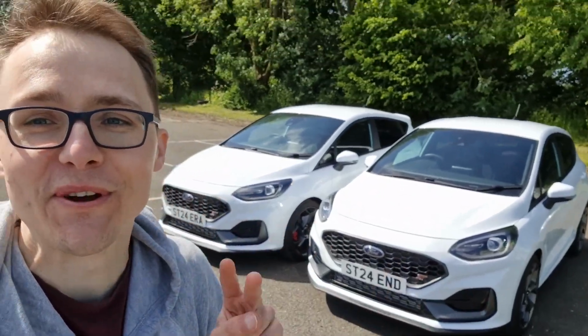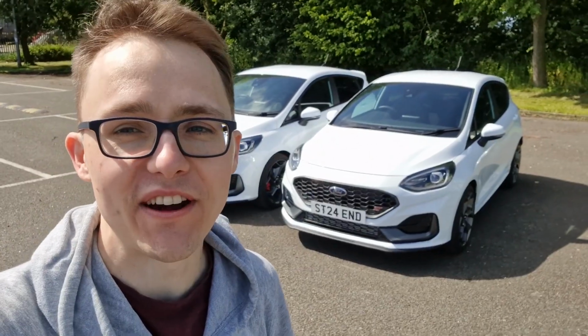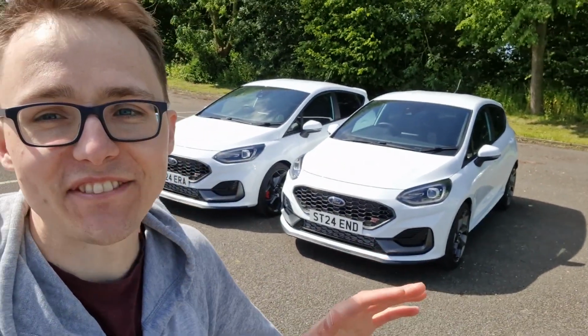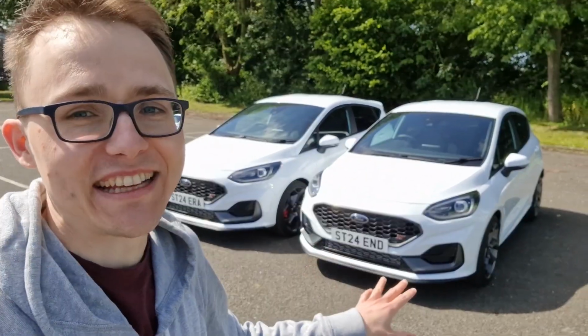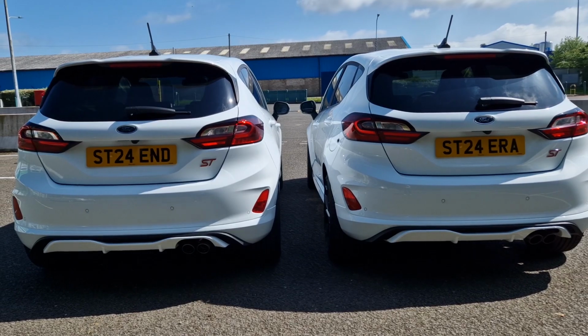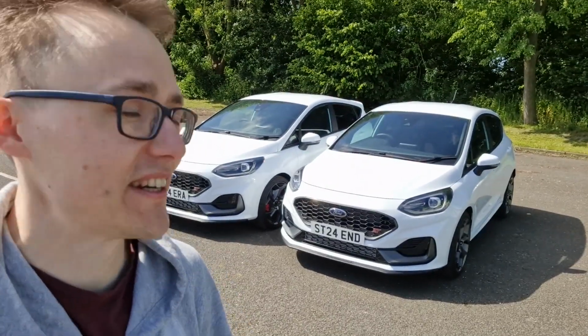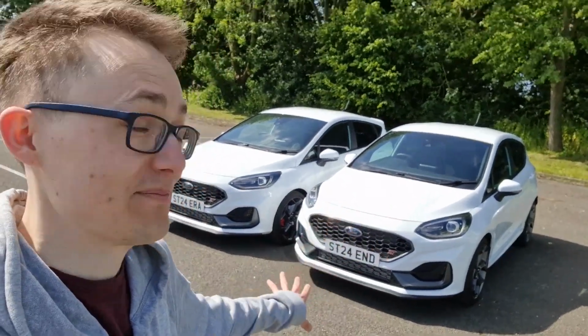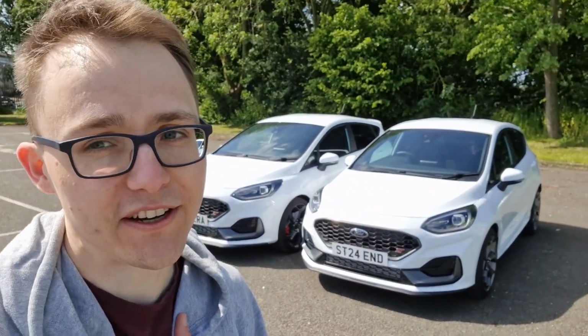You join me in front of two amazing Fiesta STs. Apologies for the wind, but I cannot believe I have the opportunity to be in front of these two cars, to experience them. 24 plates, and you may notice from the number plates, it's a bit of an end of an era with these two cars. Let's go for a walk around, and we'll take one for a drive. This owner actually owns both of these, and it's super special, him and his other half.